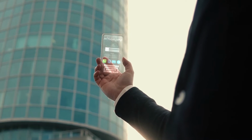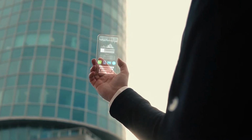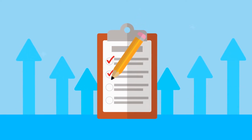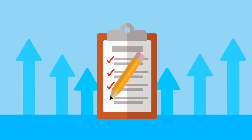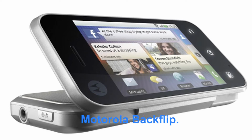You may think there's a gap in design innovation these days, given how identical all smartphones seem. Wood assisted CNBC in compiling a list of some of the strangest and wackiest phone designs ever. Here's a list of the top 10 weirdest mobiles. Let's start. Number 10. Motorola Backflip.